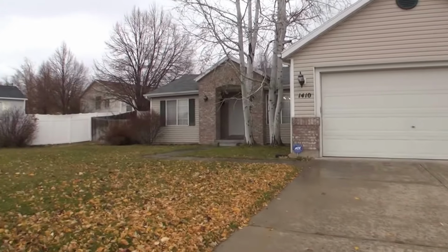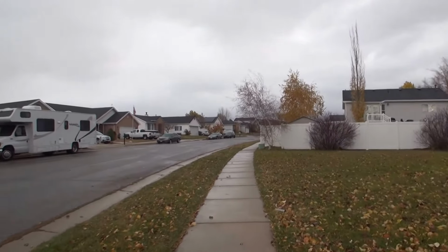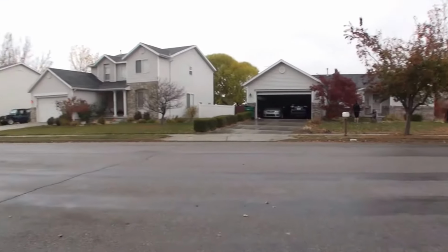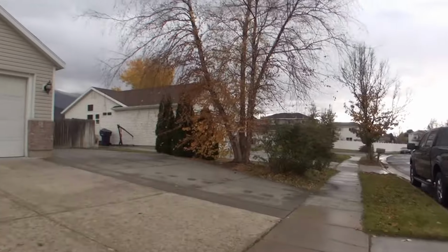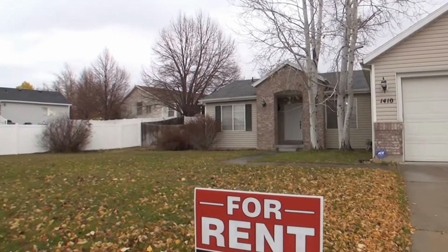Very nice, quiet neighborhood, located close to Highway 89, as well as close access to Antelope Drive, major shopping centers, and I-15. Beautiful landscaping, but very easy to keep maintained.